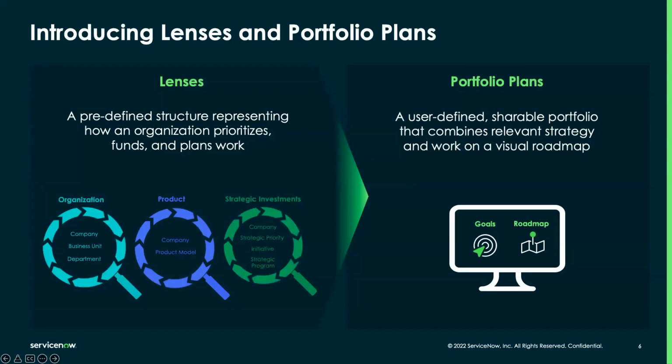Now we are going to get into lenses and portfolio plans themselves with a couple definitions. So first, let's define lenses. These are a predefined structure representing how an organization prioritizes, funds, and plans work. So let's take a look at the 3 out-of-the-box lenses.